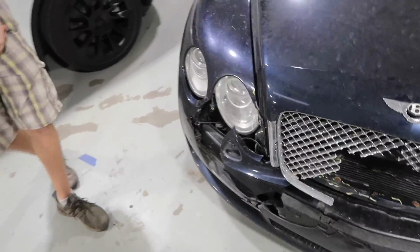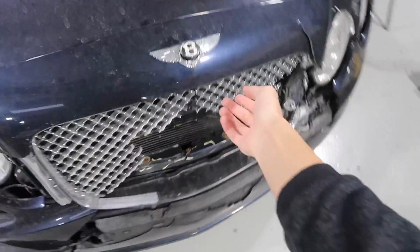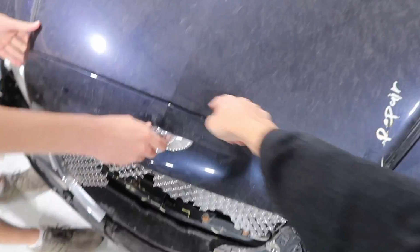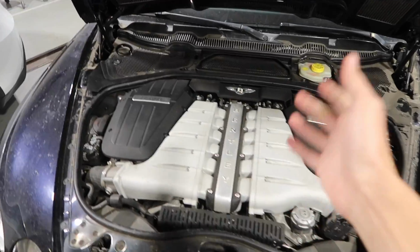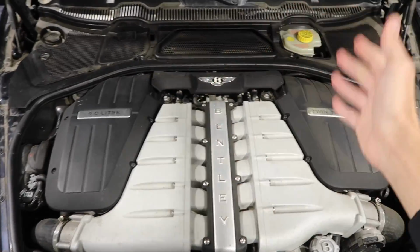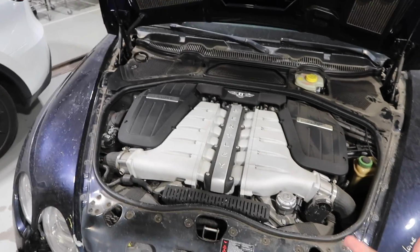I don't know what happened, but this isn't bad at all. And remember guys, we have all of these parts. Chris, you want to pop the hood? The hood's fine. This is just this front piece that got cracked. Revealing the massive 6-liter W12 twin turbo engine. We've never heard one run properly.